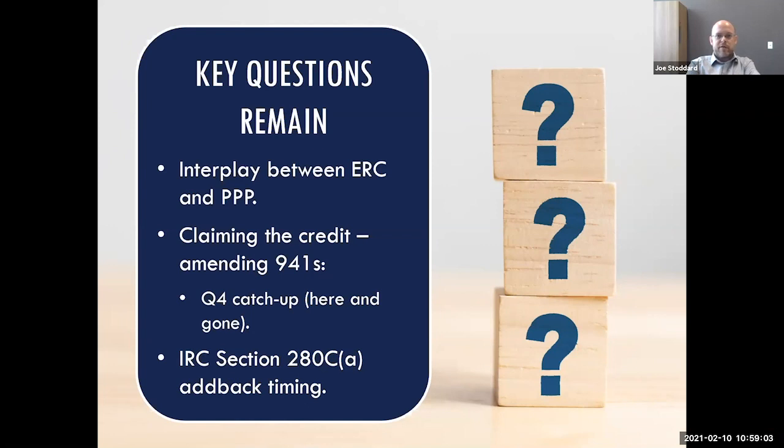If you're claiming the credit retroactively for 2020, and maybe you've already filed your 2020 income tax return, will you have to go back and amend that to make that reduction, which has a whole domino effect since your taxable income would change? It might impact your state filings, that sort of thing. Or will there be administrative relief allowing for a catch-up reduction on a 2021 income tax return? So we have lots more questions than we have answers, but those are some of the issues that we're running into quite a bit. Let me interject here, Joe.